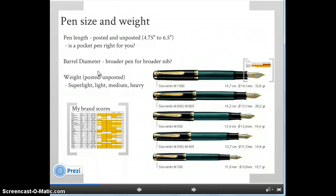You like bigger barrels, thicker grips, or thinner ones, and think about what pressure you use as well with different grips. Sometimes in thinner grips you end up using more pressure. So at the end of the day, you don't want a whole lot of pressure on your fingers.